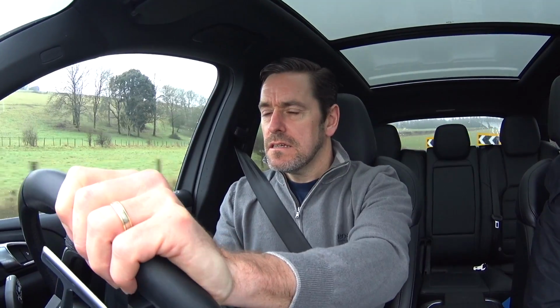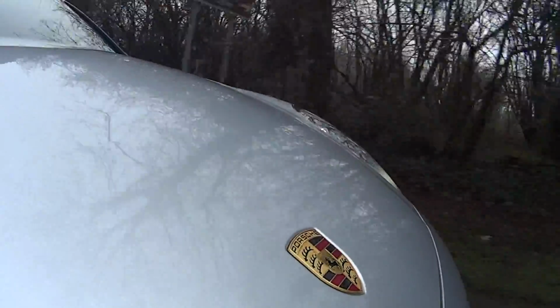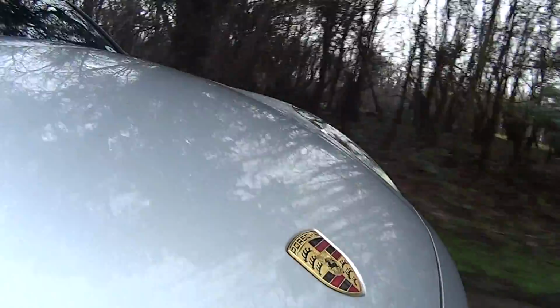So coming up to a nice bend here, stonking brakes. Oh, get in, turn in. And the power out, my goodness me. Oh yeah. Oh, that turning's so precise. And there's power to spare there. Unbelievable. 815 Newton meters of torque this thing's got, and you can feel it. I mean, it's available almost everywhere. Really impressive.